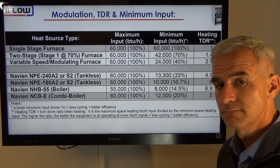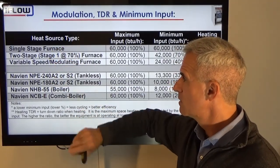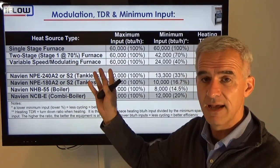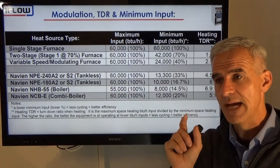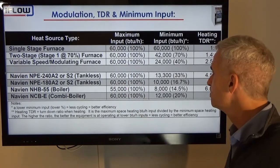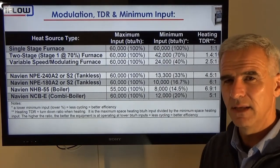So let's compare, right? Now we have the single stage furnace, the two stage, and the variable speed modulating, and then we're comparing again to the Navians that we used in the example. Again, all of them are 60,000 BTUs because that was our heat load. So we're trying to match the maximum input of the furnace to the heat load of the home. But then let's look at our minimum to find out how much cycling there will be.